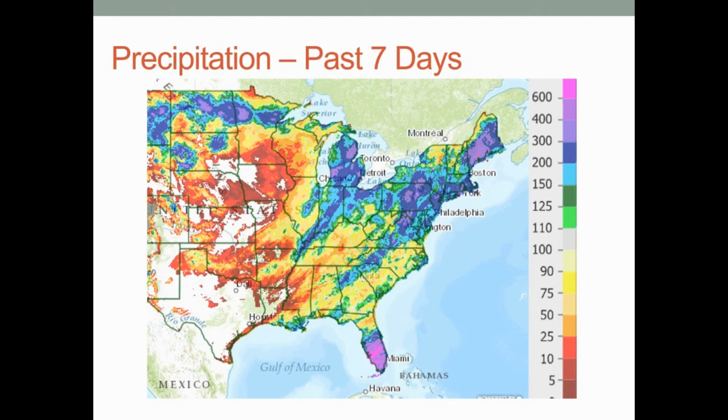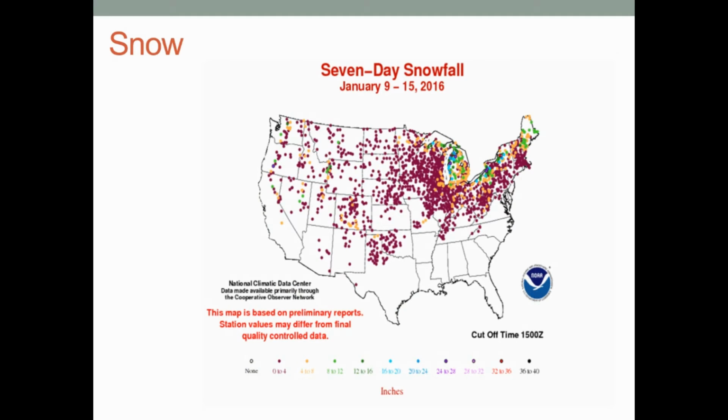Now, if we look at the percent of normal here, you can see that that band did have above normal precipitation, but a very large part of the region had well below normal precipitation, a fairly quiet week. Now let's take a look at snow here. And like I said, there was a bit of snow here. The orange dots are indicating over 4 inches, generally 4 to 6 inches in a few spots.